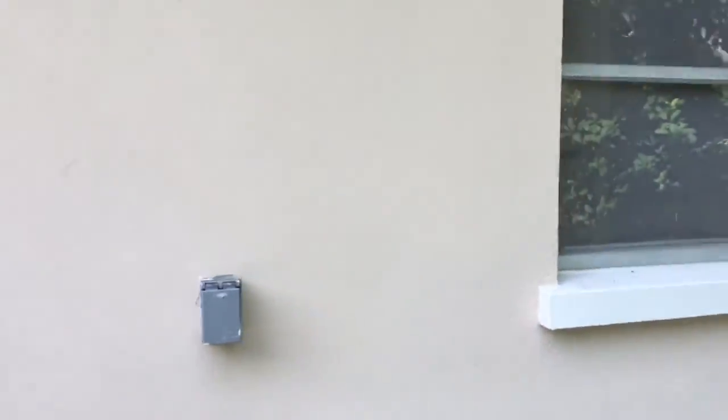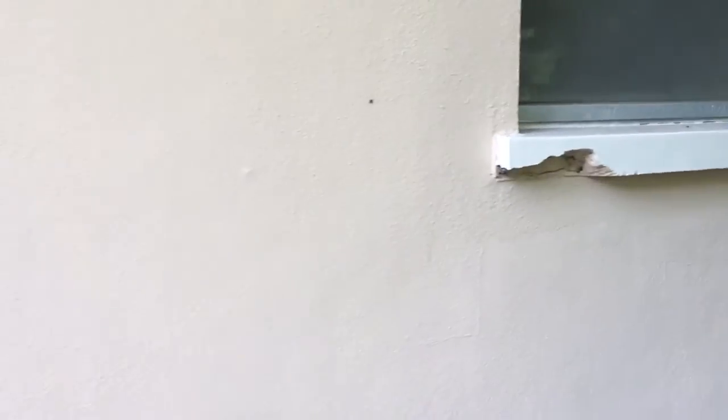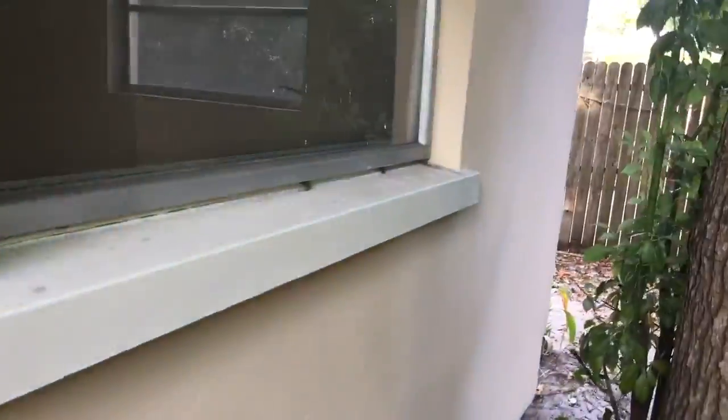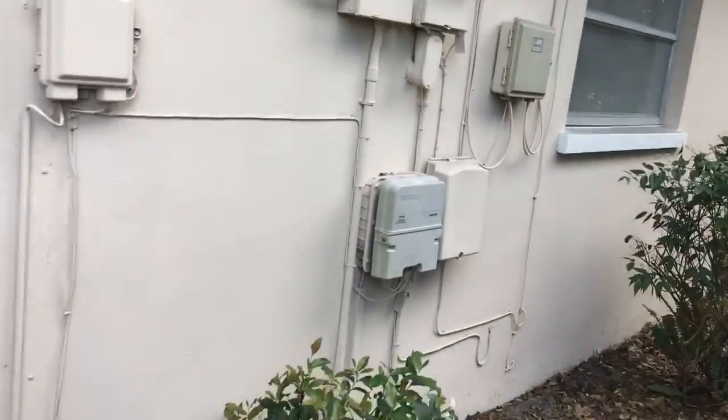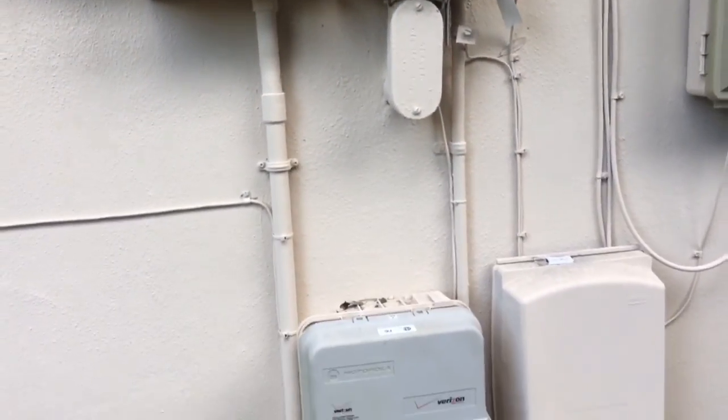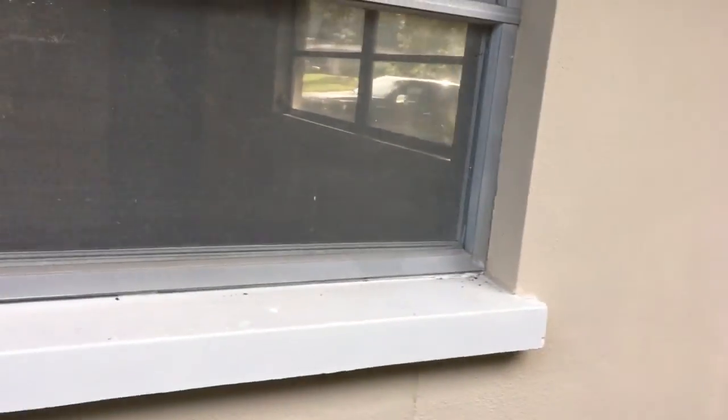But we'll come around and take a look at some of the structural things that may be of concern. You can see a little bit of stair casing going on there. Broken off spot of the sill. Not sure what's going on with this here either. It's like a conduit off of the meter. Not sure if that's functioning or what. Down here, you can kind of make out more of the repairs over time. Staircase cracks.